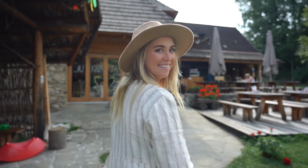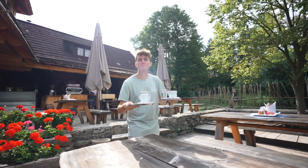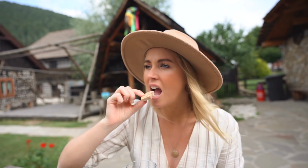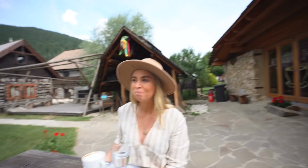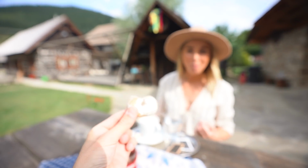Alrighty, we found the cutest little cafe. Did you find out how to say thank you? Yakwim. Yakwim. My first Slovak word. Oh, thank you. Wasn't this that sweet that someone messaged you about? Is it? I think so. Oh, this is a really good shortbread. I don't know, are any Slovakians watching? Is this a traditional shortbread snack?